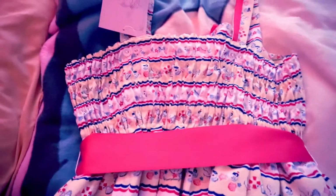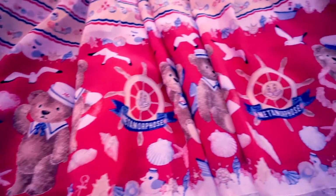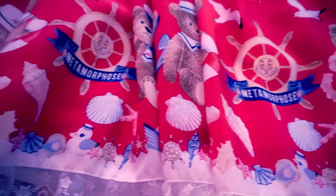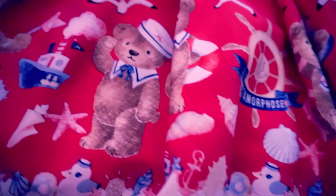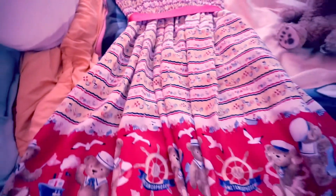See, it is fully shirred. So if you are a human with more of a chest too, I'm pretty sure this will fit really well. Meta is really good about inclusive sizing. Another reason I am so obsessed with them. But yeah, it's super cute. I'm really in love with it.